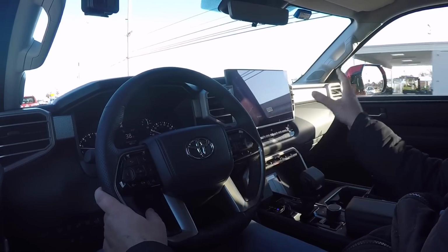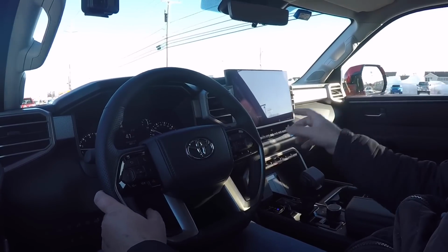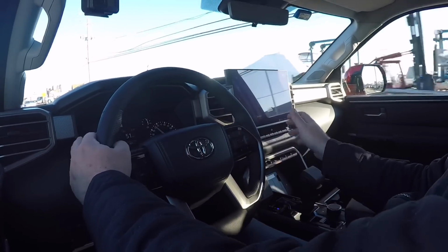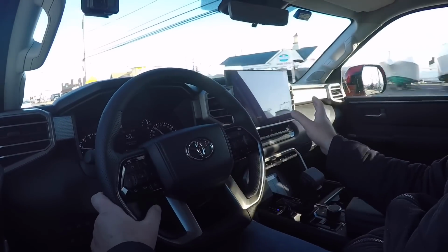We have all week with the truck, but very comfortable. Big mirrors, blind spot monitoring. I see my light on right there. Let me try to get into this lane. You always got to look, even when you have blind spot monitors. The mirrors are very good.